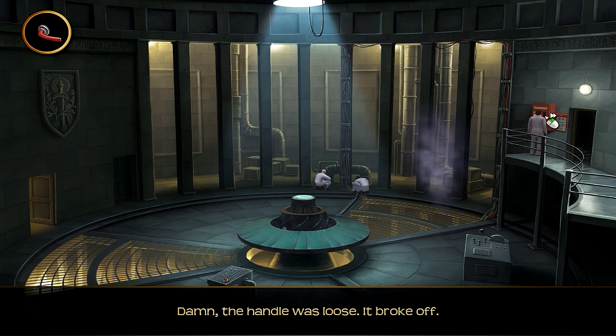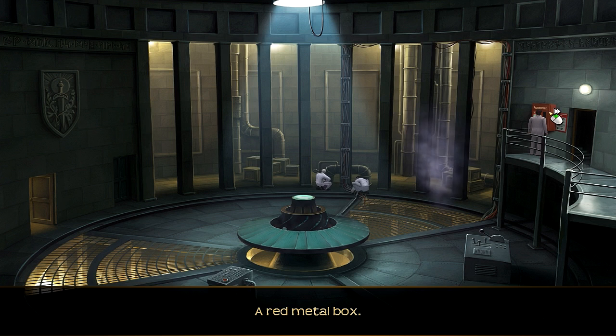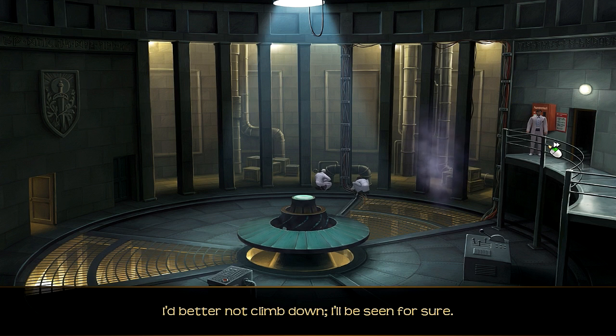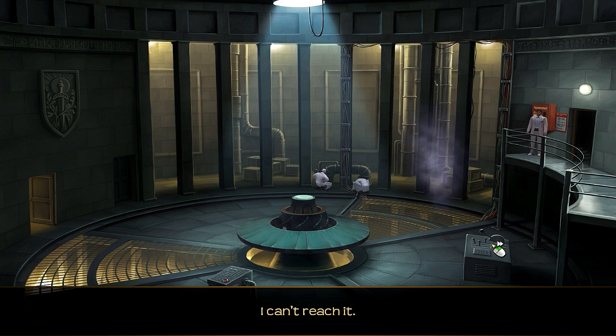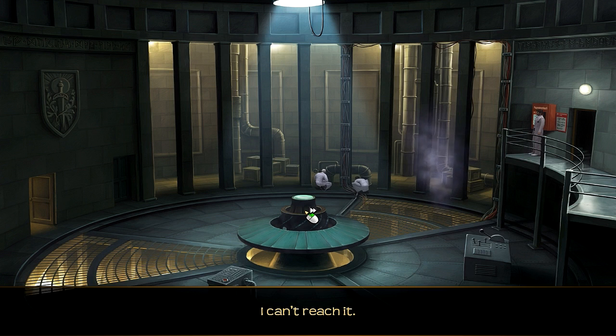Damn, the handle was loose. It broke off. Ooh, you broke it. You're in trouble. You're gonna catch it. A red metal box. Without a handle, due to you. I'd better not climb down. I'll be seen for sure. Absolutely. I can't reach it. I was hoping you could at least describe it or something. I can't reach it. Okay, fine.